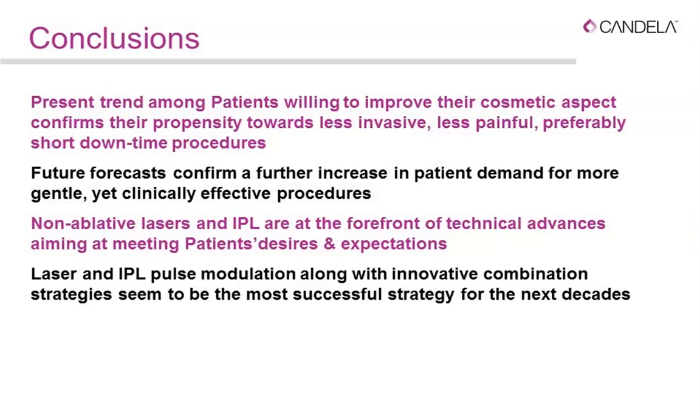Laser and IPL pulse modulation, along with innovative combination strategy, as we discussed before in my presentation, seems to be the most successful strategy for the next decades.